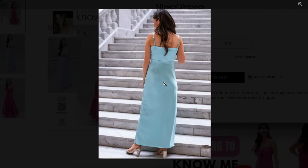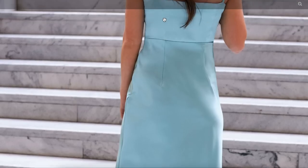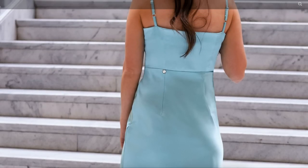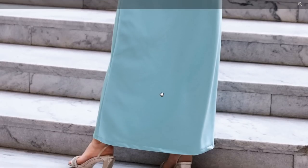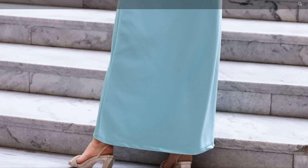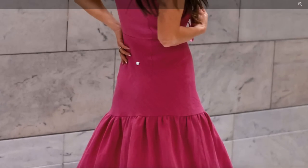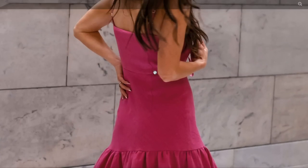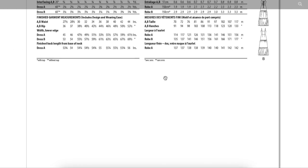Okay, so here's the back. We do have some nice long darts here. And looking at this now, yeah, I'm guessing that's a true waist seam. Nice long darts. No kick pleat or anything like that on the hem. Here's the back of the ruffled one, same skirt situation. This looks like a sanded satin or something that she used for this, but honestly, I could see this out of lots of different fabrics.